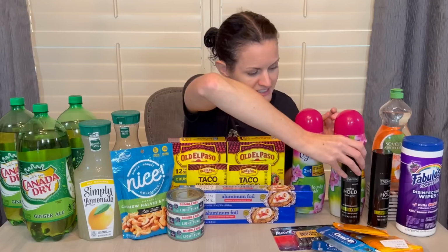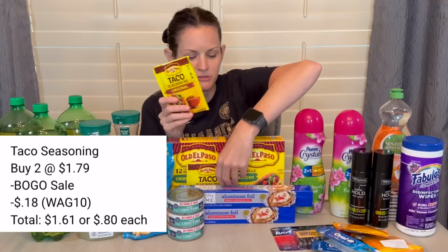Now, food. I think food is all that's left. I love it when the Old El Paso products are buy one, get one free. The taco seasoning is $1.79, buy one, get one free. So that's $1.79 for both. But if you place it curbside, you're going to get another 18 cents off with that code WAG10, leaving your final cost to be $1.61, or just 80 cents each.